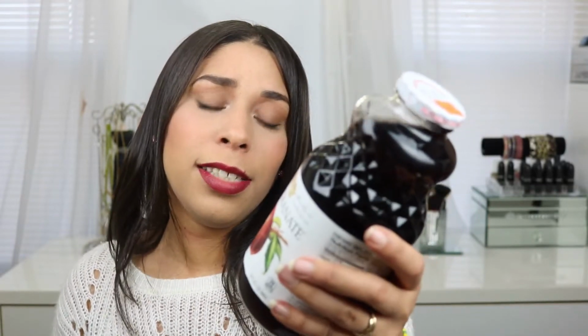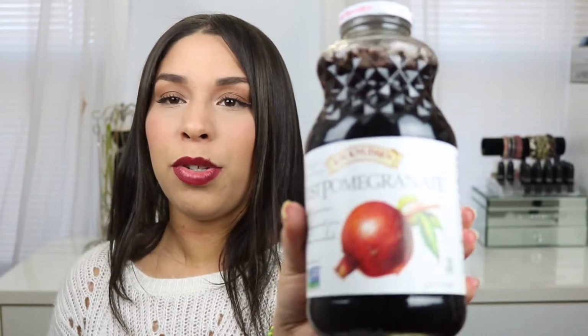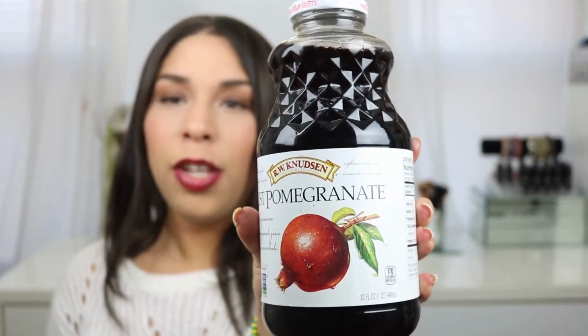So this is by the brand Just Pomegranate, RW Knudsen Family. Non-genetically modified organisms and completely organic. So definitely a good substitute if you are looking to change the kind of juices that you are consuming. Pomegranate juice is definitely a great addition to consider. So that is all that I picked up this time around at my quick run to the natural health store.